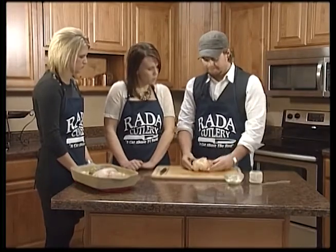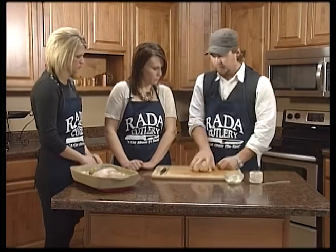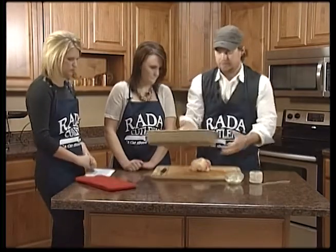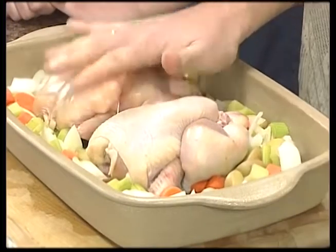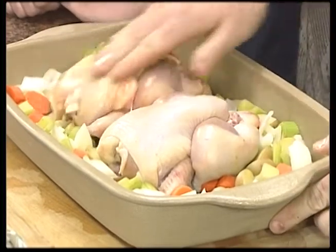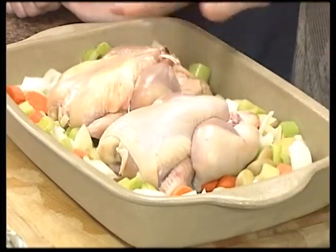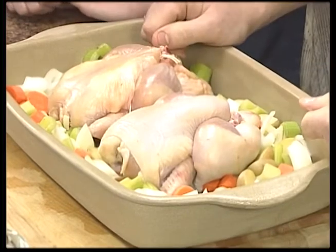But yeah. So now we have this trussed. We have it stuffed. We have our roasting pan, and we'll put it in there. And then what I like to do is add a little bit of salt on top, season it, and maybe brush it with a little bit more butter or a little bit of oil, corn oil, light extra virgin olive oil, or whatever you'd like.